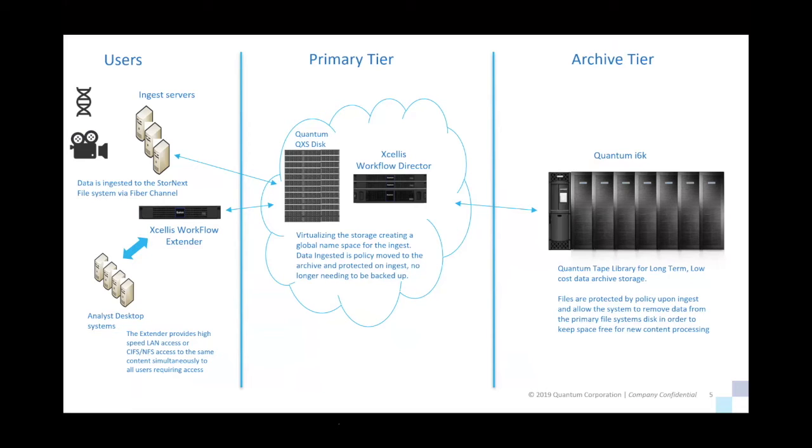We obviously, Quantum sells disk. We have everything from NVMe to spinning disk and any types of speeds you need. But it could be somebody else's disk if that's what you so choose. If you're a shop that likes EMC or Hitachi or NetApp, then that's fine too. Now, I put the cloud in the middle there because StoreNext was basically cloud before cloud was cool, right?